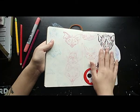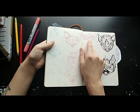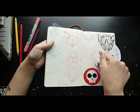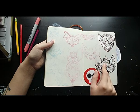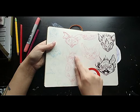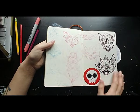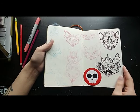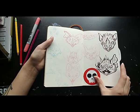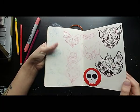These are the original sketches from my bat stickers. This one is the only one that didn't. No, these two. These two did not make it to final sticker form. Or they did, but they didn't become part of the line. These ones all did, although he lost his second set of eyes. He only has two regular eyes. I guess I decided I wanted them to be less fantastical bats and more like realistic bats. And then some other sticker designs, maybe, that I ended up not using.